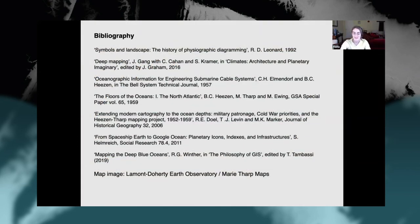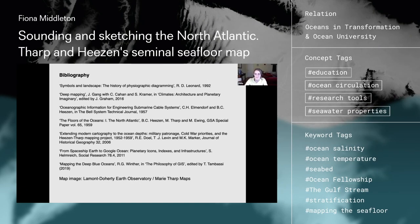And we're lucky enough to have Vicky with us today, who's a seafloor mapping expert and a current member of the Lamont Observatory, which is preparing to celebrate what would have been Marie Tharp's 100th birthday next year. And Vicky knows the story of this map extremely well, so I hope that I've told it all right.